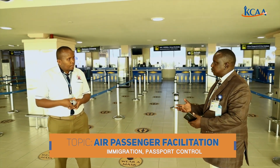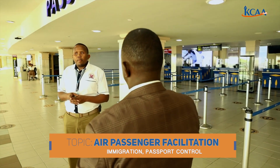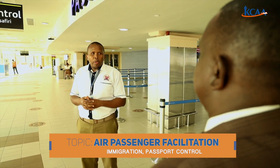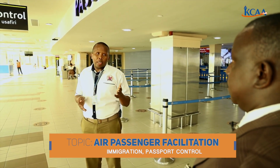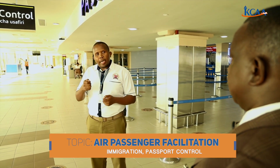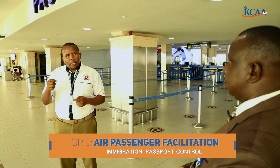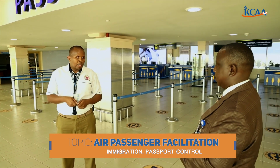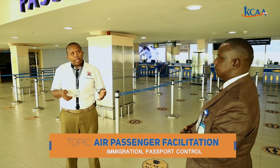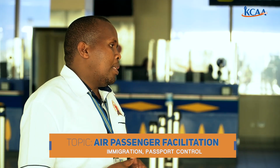Another very interesting question. Apart from the normal passport, which other document can a passenger present as a travel document? Oh, in the East African community, we have an agreement with Rwanda and Uganda that we use our IDs. So a Kenyan can use the ID to go to Uganda or to Rwanda. Same case, a Rwandese and a Ugandan can use their ID to come to our country. That will be accompanied by another document that we call the interstate pass, that is issued by the country that has issued that ID.